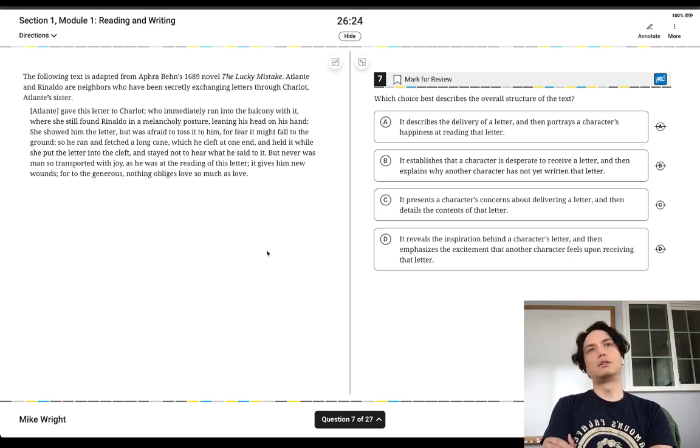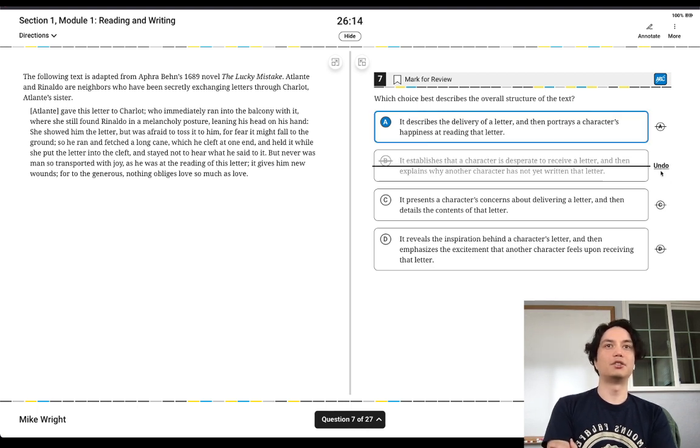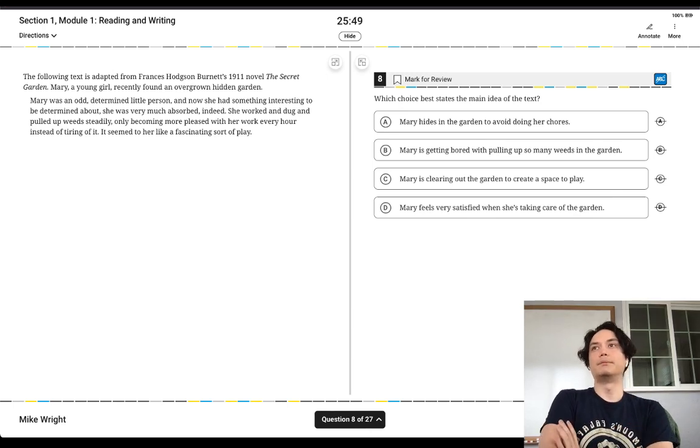Okay. I mean, it does describe the delivery of a letter and then the happiness of reading the letter. Had not yet written the letter? That's not true. It's written. It explicitly doesn't describe the contents of the letter. We don't know the inspiration behind it. So we're trying to deliver the letter, and then he's stoked. Yeah, okay, that's fine. Main idea.